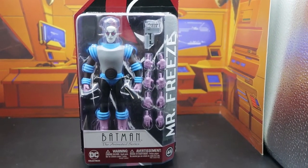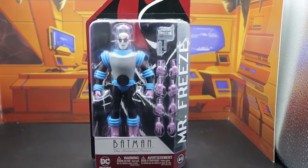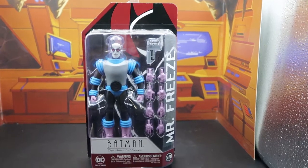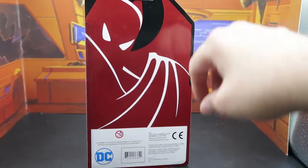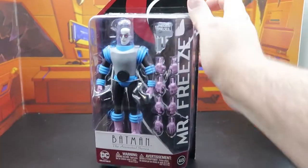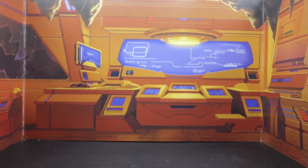I got him recently at Big Bad Toy Store. He comes with a slew of hands and his freeze gun. The only thing I really wish they would have put in here with this guy was a little snow globe with Nora in it. So yeah, Mr. Freeze turned out to be one of my favorite villains from Batman the Animated Series. So nothing really much on the back. You just have that nice, cool Batman silhouette there. All right, and that is Mr. Freeze.